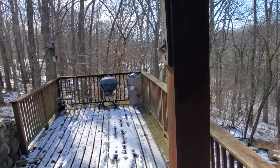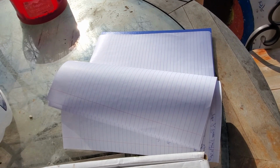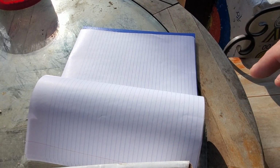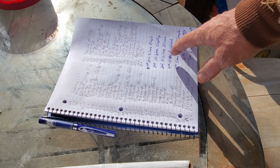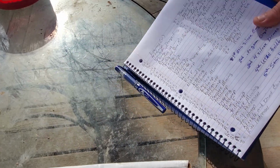Snow is starting to melt off. It's going to be almost up to 40 degrees today. Getting ready to hit a little bit of a warm spell. I do believe Wednesday it's supposed to be 46 degrees. And then Wednesday night it's going to drop 40 degrees and be down to 6 degrees. So, typical Indiana weather.